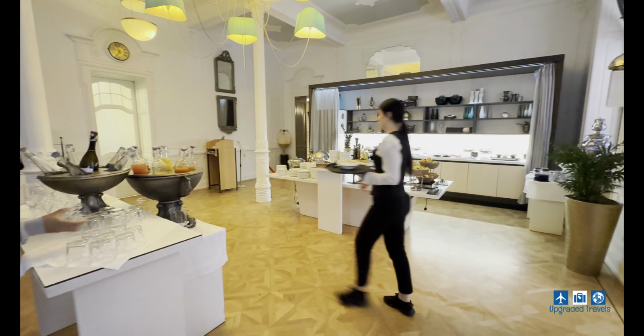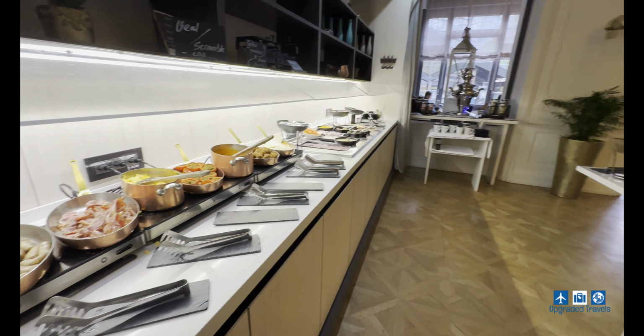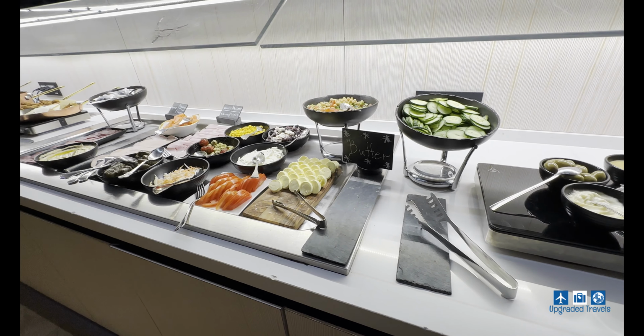The next morning, we have breakfast on the ground floor, which is included in the room rate. There's a lot of variety of different food and they all tasted delicious, which is a great way to start the morning in Switzerland.